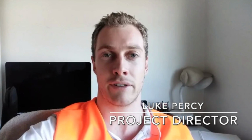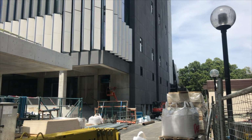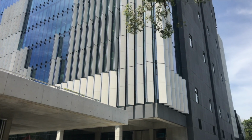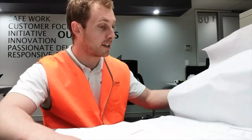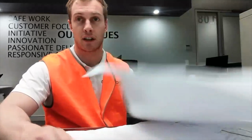Hi, my name's Luke Percy, and I'm the Project Director of the new Science and Engineering building at the University of New South Wales. The Project Director is tasked to oversee the project in its entirety. It is the responsibility of the Project Director to manage all macro aspects of a project from feasibility to final handover. It is my job to ensure that a given project meets the organisational goals of the company through cost and quality.